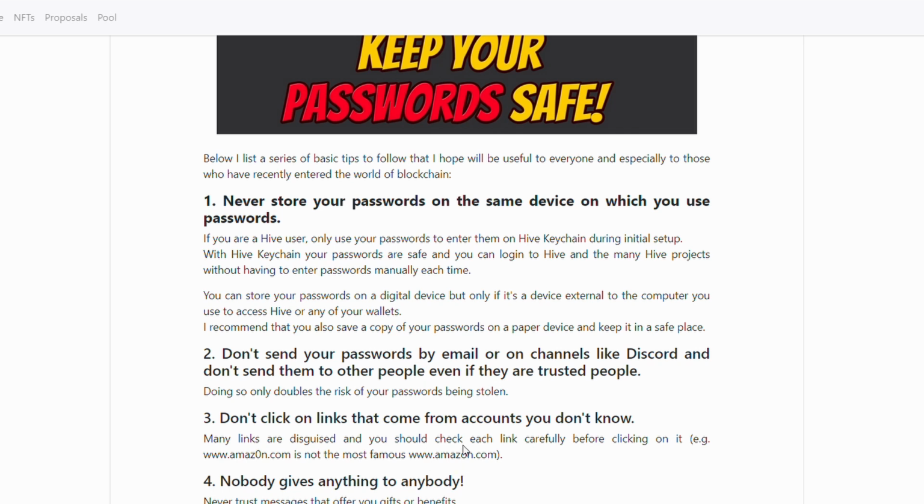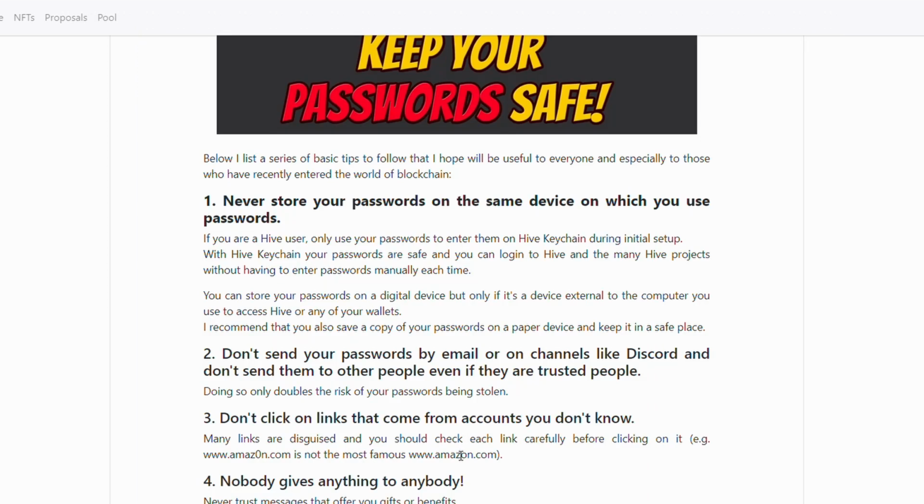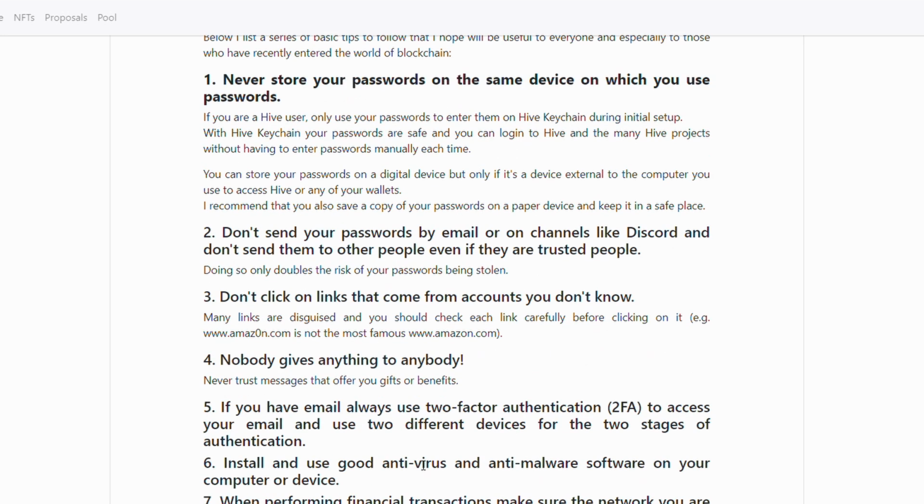The second one's quite obvious, but I still think people need to understand. Don't click on links that come from accounts that you don't know. A lot of people send very scammy messages. It's more prominent in the Axie community, where random bots will add you. But recently, more and more bots have been adding me from the Splinterlands community, saying, "Hey, you won a card or SPS or DEC, please give us da da da da da." Never give that. Nobody gives anything to anybody.